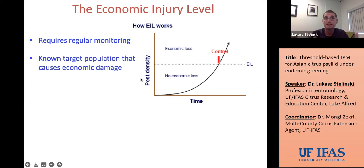It requires knowing the target population that causes economic damage. Now, this requires some research. Sometimes this becomes known over time through past experience. Sometimes specific investigations are done to study this. And this target population is going to vary from area to area. It might depend on the size of the trees or the health of the trees. A healthy large tree is probably going to be able to sustain a lot more damage from the pest than an unhealthy tree, or perhaps a young tree that's just growing.